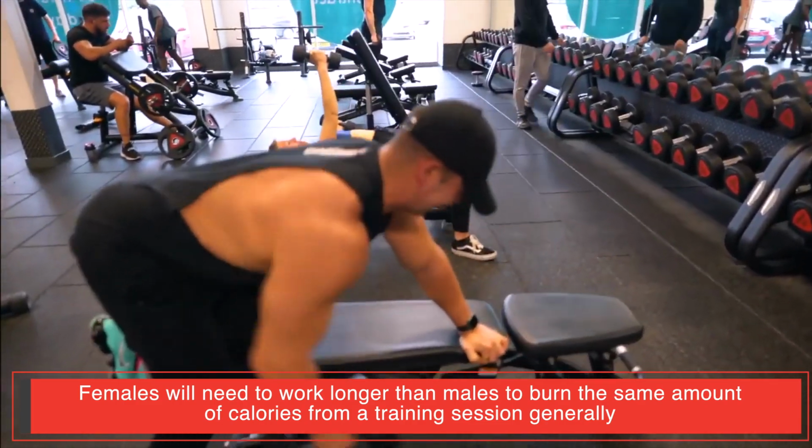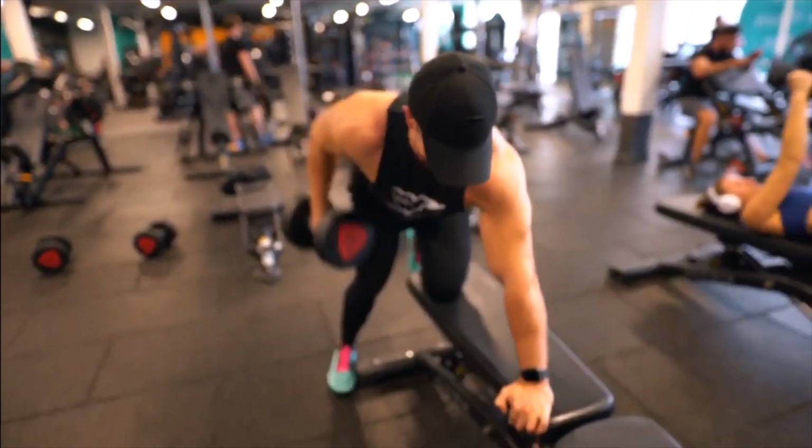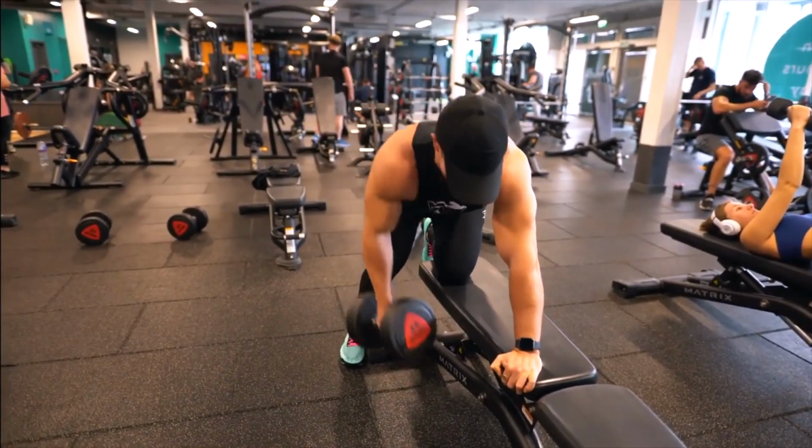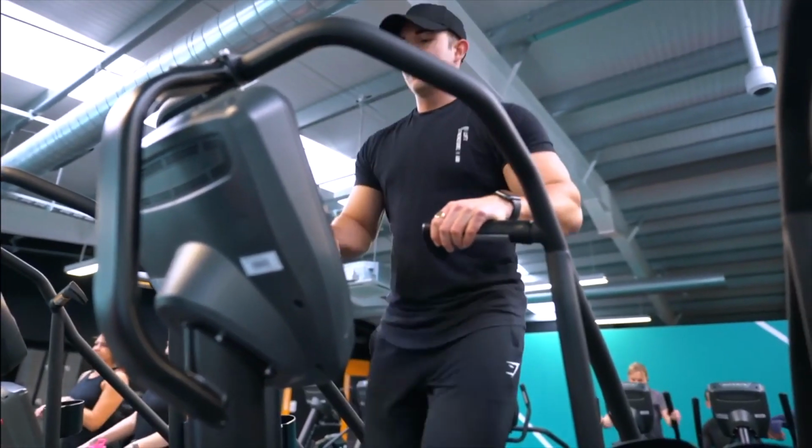Now, for example, with me and Lucy, what we tend to do is we train very similar, we weight train very similar, but for me, I'll usually be the one who's got to do a bit more cardio in order to get my body fat percentage down.